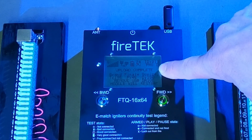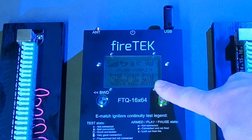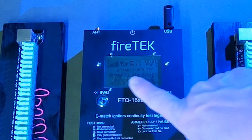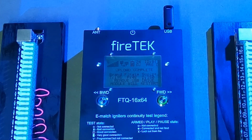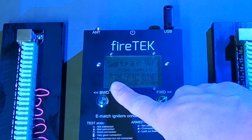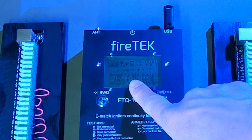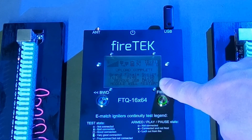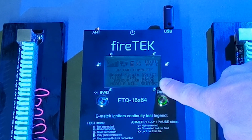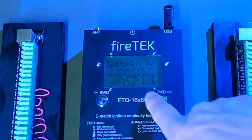It's now telling us that the upload is complete. It's giving us the title of the script here, in this case, Grand Finale script. It's telling us the total number of events. Here's 195. 45 of those are pyro events, and 150 are DMX events. It's telling us now, remove USB drive, module will restart.